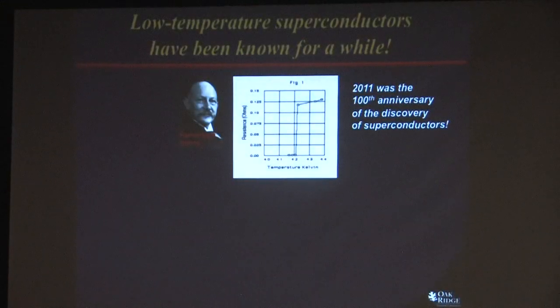So superconductivity was discovered in 1911 by a Dutch scientist called Kamerlingh Onnes. He took some mercury and he cooled it down. And when he cooled it down, to his surprise, the amount of resistance that the mercury sample would have as a function of temperature just nosedived to zero. This sharp transition from a finite resistance to a zero resistance was named superconductivity, this phenomenon.